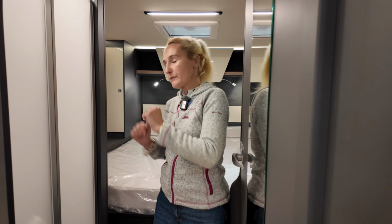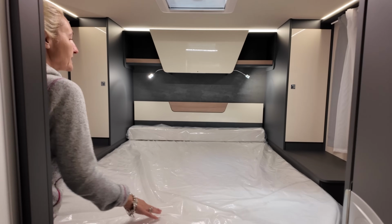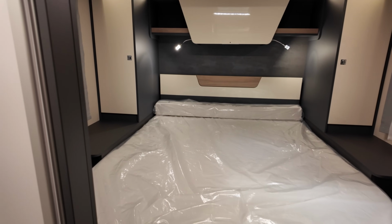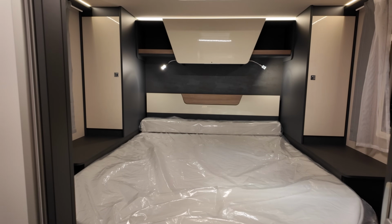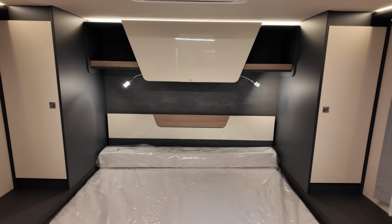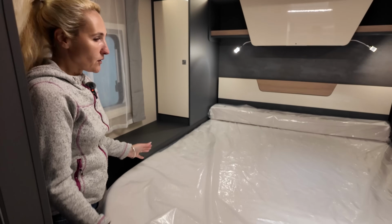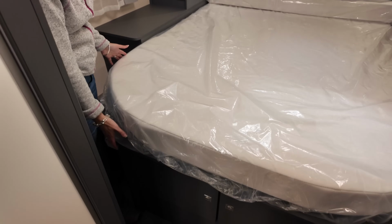I'm going to carry back here into the bedroom, so we'll work our way round. Now this model is the island bed model, as you can see. Size-wise, good bed, 198 centimetres long, 148 centimetres in width. Nice memory foam mattress. Now this bed doesn't retract, so as it is, this is the amount of space you do have to manoeuvre around the bed.